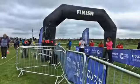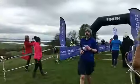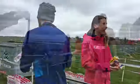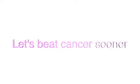Anyway, there's cancer research shops, you can go online, you can do the Race for Life, there's Tough Mudder. There's just so many ways you can raise money, and you can hold your own fundraisers and donate it yourself. Everybody should get involved. It's so rewarding. We need to beat this. We need to beat cancer.